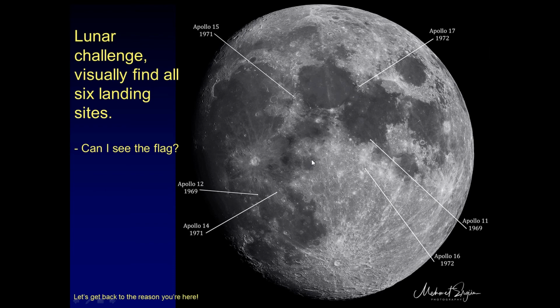The best resolution we've been able to get with Earth-based telescopes is anywhere from about 3/4 of a mile to a mile. So there's no way you're going to see a flag that's about 4 feet across. We can't even see the lunar modules at the landing sites because they're only about 30 feet across. We do see the shadows of them with the Lunar Reconnaissance Orbiter.